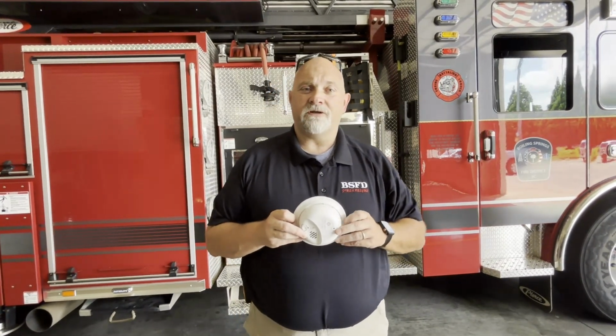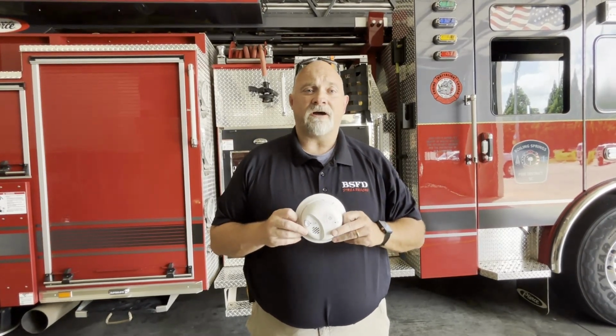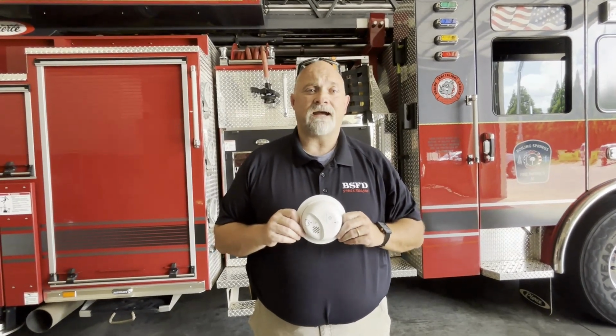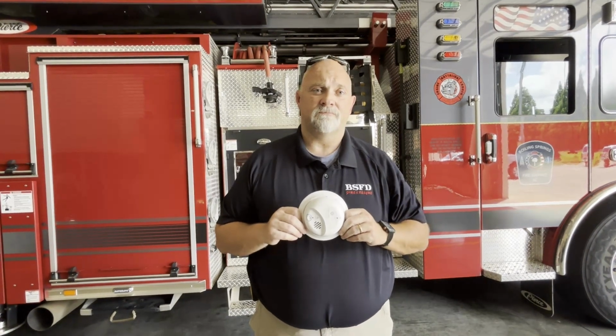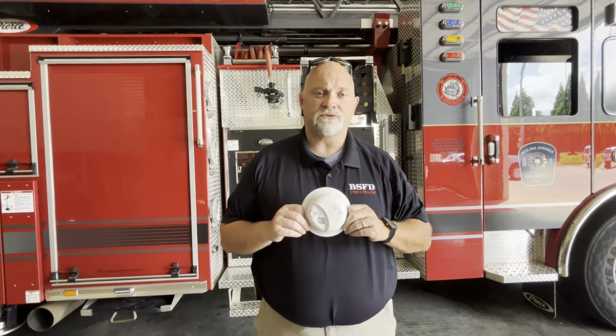In my 30-year career in the fire service, I've unfortunately worked many fire fatalities. I have never worked a fire fatality that had a working smoke alarm. That's how important these are. These are made to save your life. Make sure yours works today.